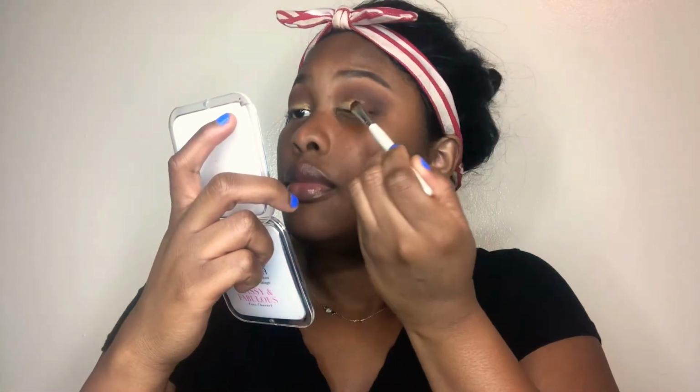So I'm going to put some more Dearest on, which is the gold shadow I put on. I'm going to wet the brush I use this time though. Oh, that was a setting spray I used. Look at that. Should have wet it the first time.